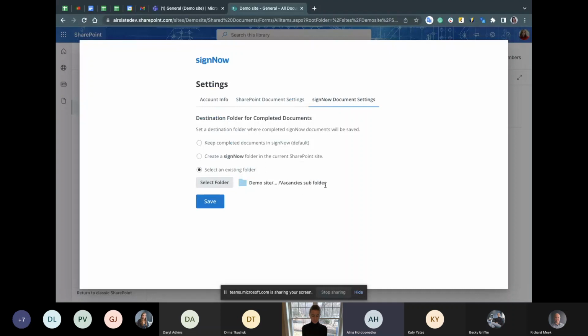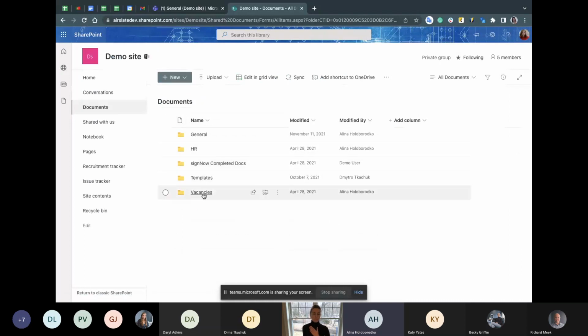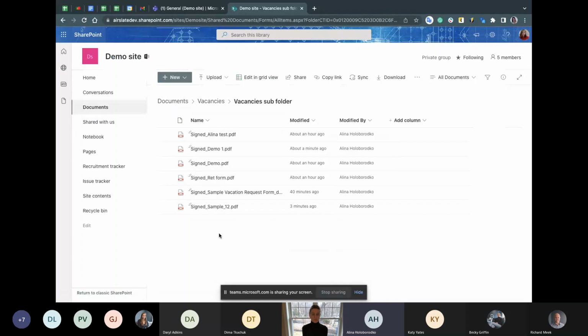So for example, you have a specific folder where you want to check each document and save it back. You can set it here, and I have this vacancy subfolder. I will show you that all the documents that I sent over from my account go back to the vacancy subfolder, and the document that I showed you like 3 minutes ago is also put here. So it's all in synchrony, working with the Teams integration, Dynamics integration, and the web of signNow.